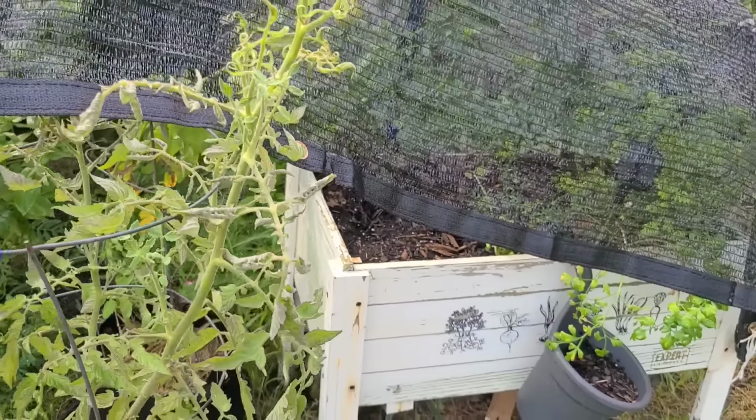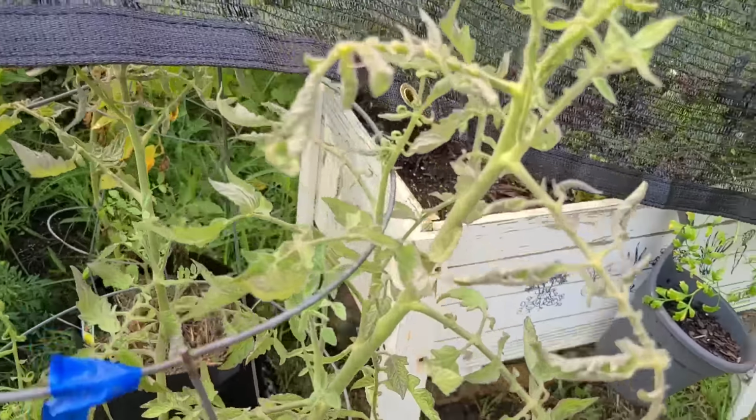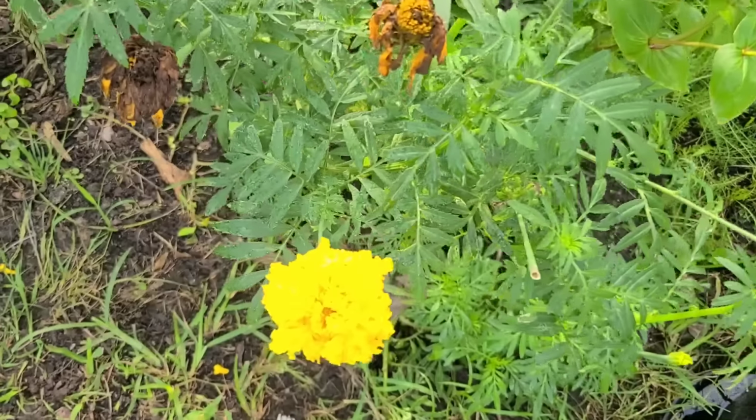This is that old German. It never gave me a tomato. I don't know why. I mean, I fed it. Now the leaves are curling. So, girl, I'm about to get rid of that plant. No, ma'am. Teddy bear sunflower.